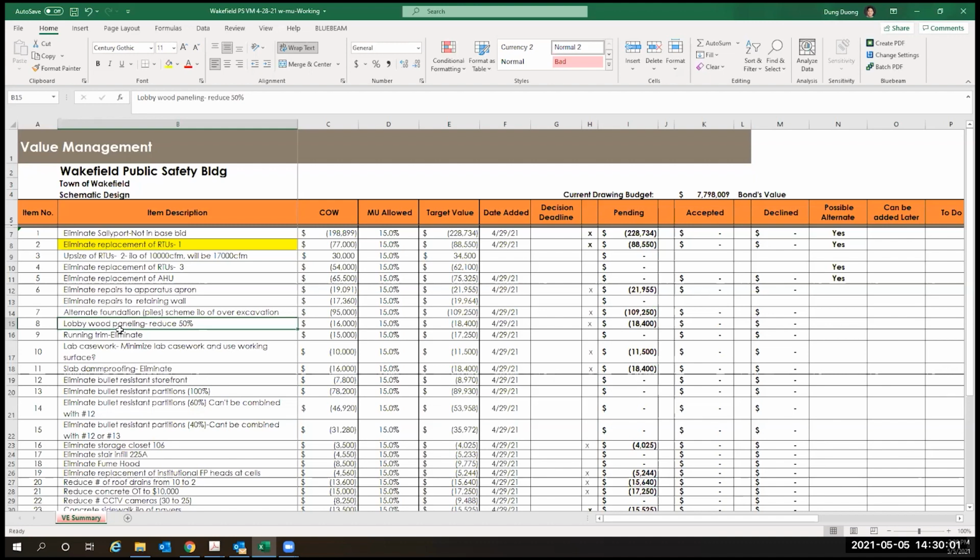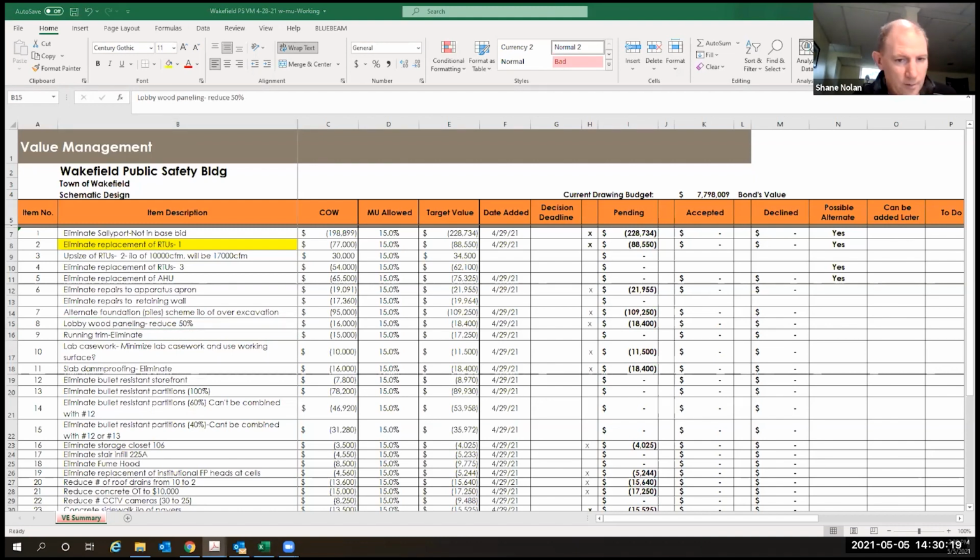Well, this is the lobby wood paneling. Reducing it to 50%, saving around $16,000 for the cost of work, with the 15% markup is about $18,400. So what did we have included in there? Is it wood paneling floor to ceiling throughout? That was a conversation with the cost consultant that he had included roughly $32,000 for the lobby wood paneling. So the idea is just to try to save costs and maybe cut that in half.